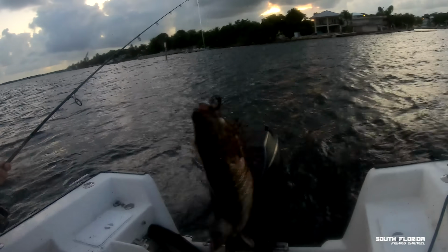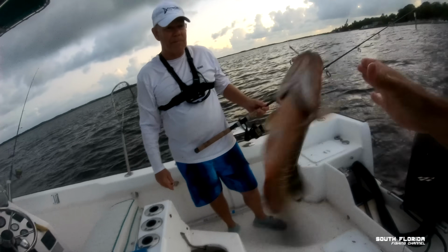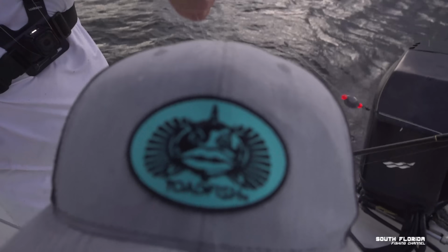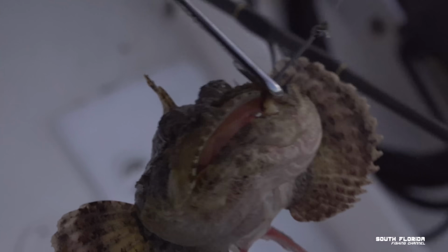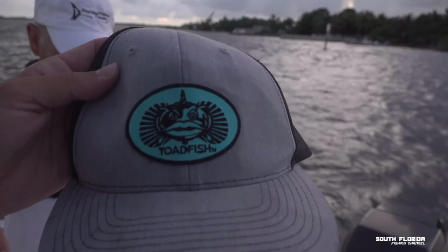Oh, another fat mangrove. Yeah, he is a fatty. Woo! On the knocker rig. Yep. Oh, that is a nice one. He's a fatty. Wow. It looks like a real toadfish. Got little wings. It's pretty cool. Nice catch, Dan. Nice catch. What a deal.